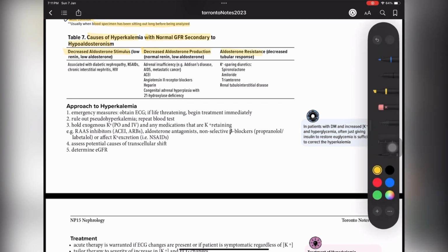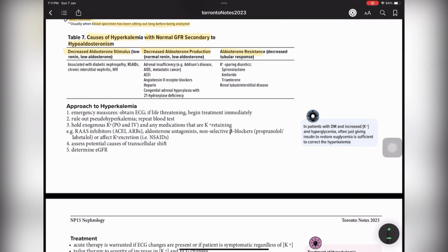Decreased aldosterone stimulus causes low renin and low aldosterone. Decreased aldosterone production causes normal renin and low aldosterone. In aldosterone resistance, there is decreased tubular response. Decreased aldosterone stimulus could be seen in diabetic nephropathy, NSAIDs, and chronic interstitial nephritis (HIV). Decreased aldosterone production could be in adrenal insufficiency, use of ACE inhibitors, ARBs, heparin, and congenital adrenal hyperplasia with 21-hydroxylase deficiency. Aldosterone resistance could be in potassium sparing diuretics and renal tubular interstitial diseases.